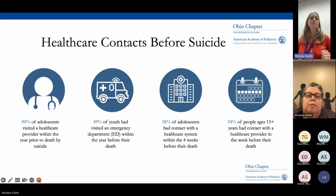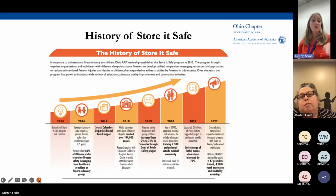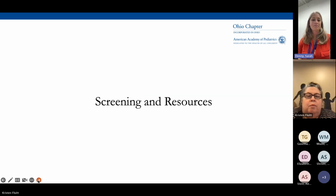Next slide. Okay, I'm not going to spend a ton of time on this, but basically the purpose of this slide is to show you that Store It Safe is growing and continuing to do more work. We're spreading throughout the state, and we're really excited that you guys are participating in this wave. This particular wave, I think, is unique and special, and I'm really excited as we start moving through this.